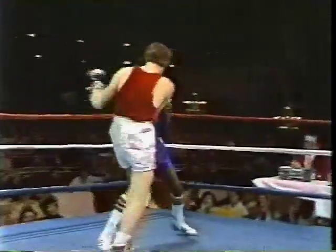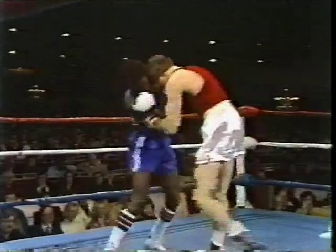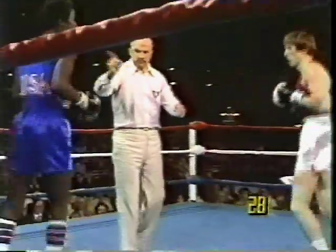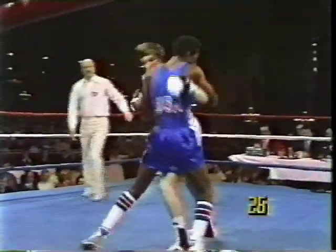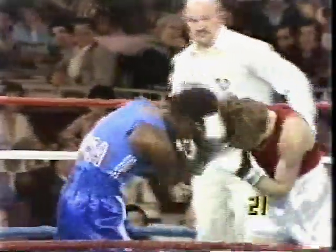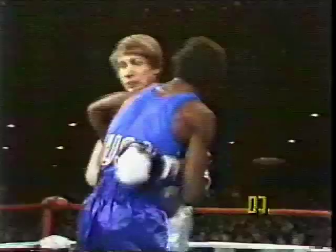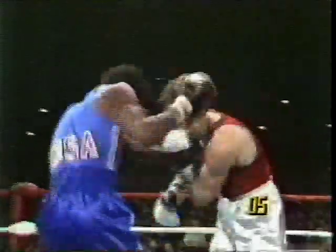That right lead scoring. It's another thing that our fighters have learned from Muhammad Ali. In 1976, many of them cleaned up against the southpaws with right leads. Of course, this is not such a case. The opponent is not a southpaw. Action fight. End of the round coming up.